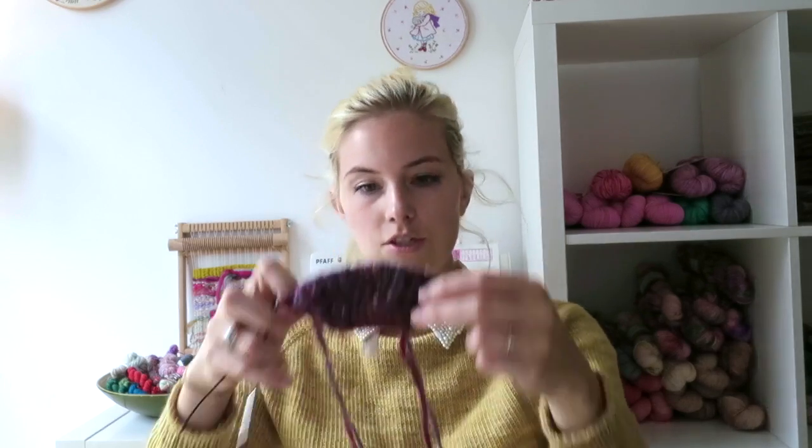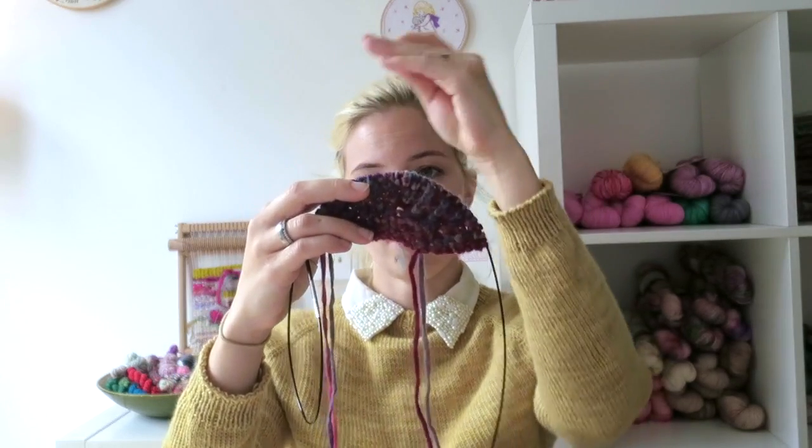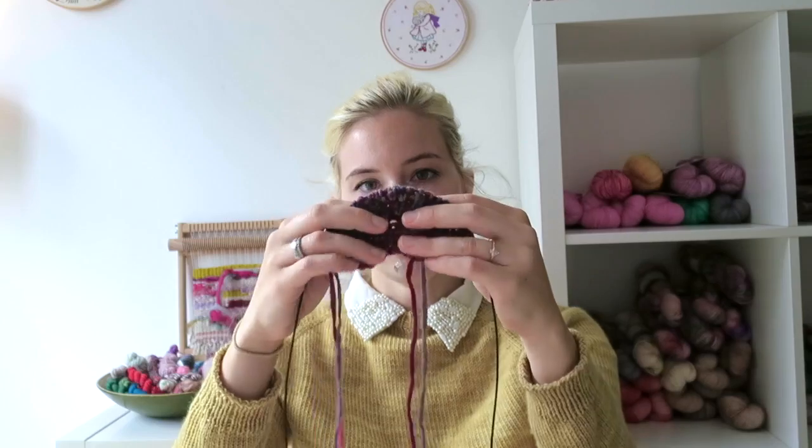So this is just a plain brioche shawl, and then at the bottom there's a garter stitch edging, and I'm having a lot of fun with it. Like I said, I haven't knit that many rows.